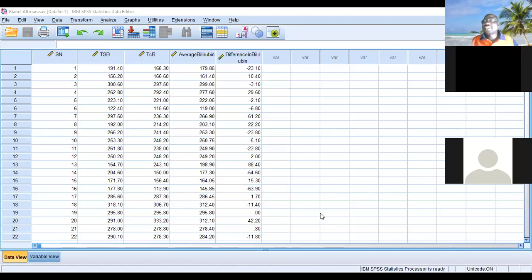Yeah, thank you. This is the data set: the TSB, total serum bilirubin, then TCB, transcutaneous bilirubin, then the average bilirubin. That is when you add the two together and divide by 2. So this is the average of the two values, and this is the difference. And the difference, what did I do? I removed the total serum bilirubin from the transcutaneous one. It doesn't really matter which one you remove, but you just look for the difference.